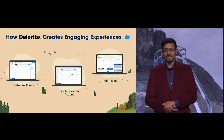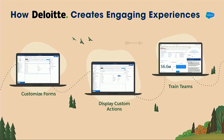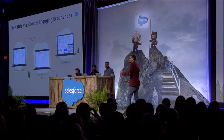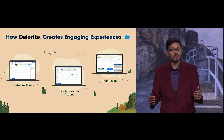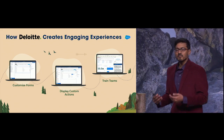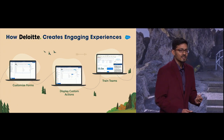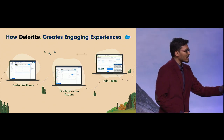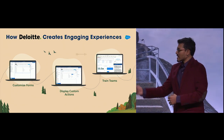Now, to bring all of this together, I want to talk a little bit about Deloitte. We have some people from Deloitte here. That's right. Deloitte is a strategic global Salesforce partner, and they build applications to solve very complex business problems for their clients. In fact, they're using Salesforce to build a custom application called Jupyter. And with Jupyter, they manage their customer relations and also their pipeline. Let's take a few moments to see how we can partner with Deloitte to bring some of these features into Jupyter. Aubrey and Kevin, can you bring up the demo, please?